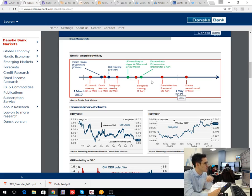And I think that's when you'll get a bulk of volatility, certainly for the sterling currency. So, for those cable traders, I think there's going to be more volatile times ahead. And as such, some larger price swings might offer some opportunities going forward. This, of course, then leads us into one of the main political events after the Dutch elections this week, and that being the first round of the French elections on the 23rd, and then we'll get the second round from France on the 7th of May. So quite a good timeline here from Danske Bank of what to look out for.